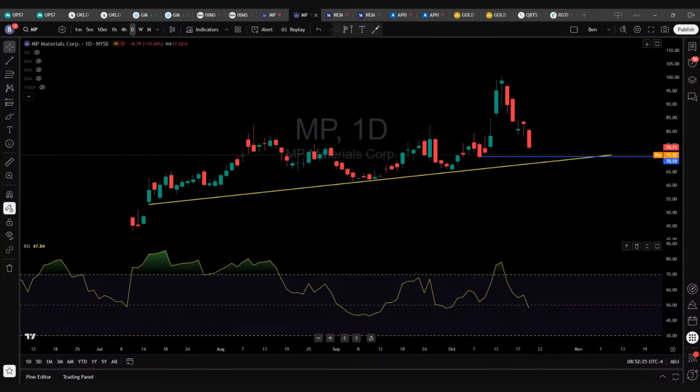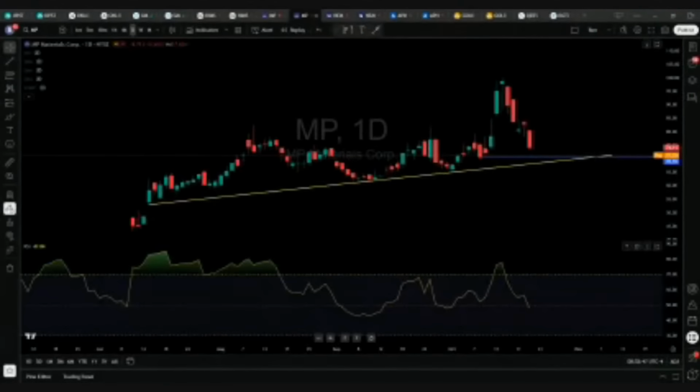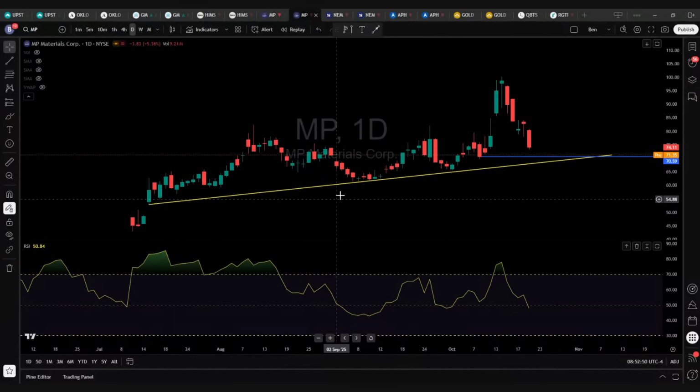So I know in the last couple of days, I've been talking about all these short plays that we were looking at. It's because these stocks were overbought. Now we're getting into the other end where we're getting 30, 40% pullbacks in some of these high flyers. And so these are going to be really key support levels that it's likely to get a bounce off of. And so MP is a great example of how the relative strength index, the RSI, is a really good indication of how price action is going to move based on support levels or resistance levels.